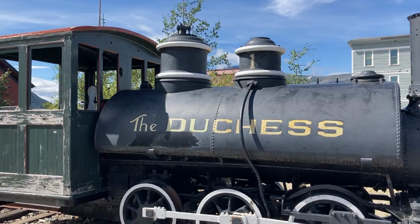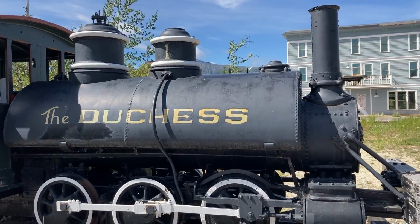Yeah, so you're saying floral and sweet. Yes. This is the Duchess. She had a partner named Duke, and they used to haul coal in the late 1800s. We're gonna go check out the Carcross General Store and also do a bit of a walking tour to check out some of the old cabins. We're also told there's a beach, so we're gonna check that out.